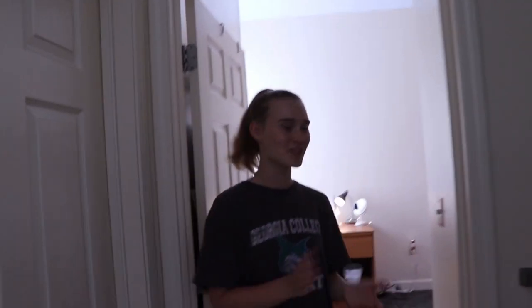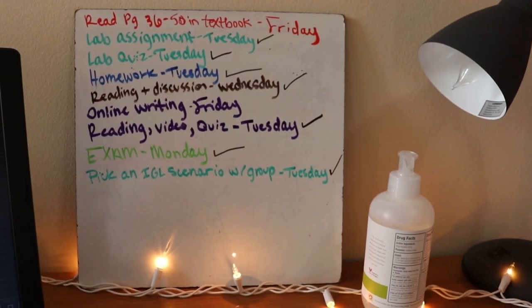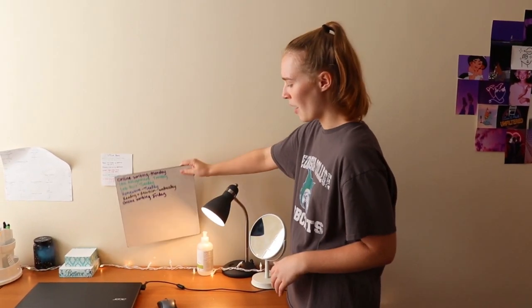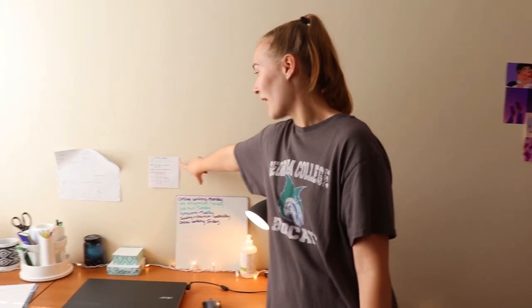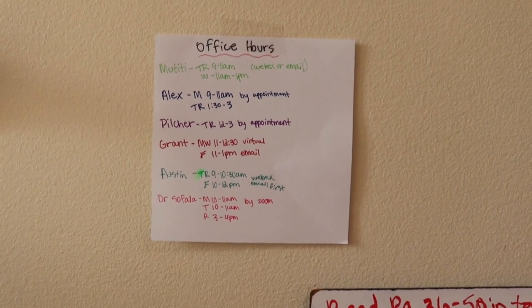Now we're gonna go to my bedroom, which is the fun part. So this is where I do my homework. I keep a little whiteboard of all my schoolwork, like just upcoming assignments. This is about half of it because I'm taking 8 classes, which I don't recommend for anyone. And then this actually has my professor's office hours, and I actually recommend doing that. I've been in college for like a month, but it's already helped out a lot.